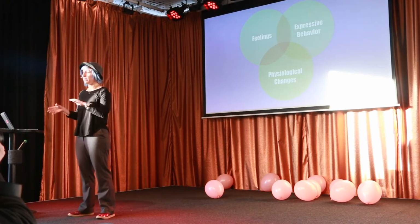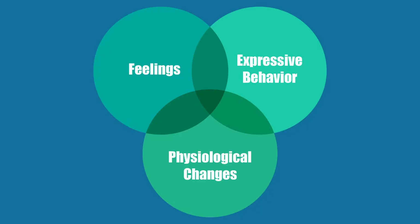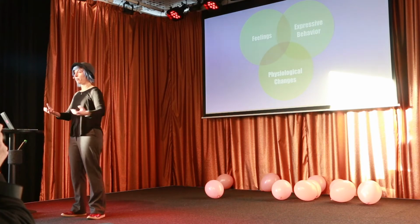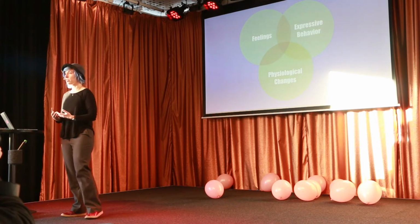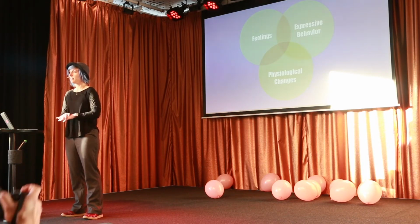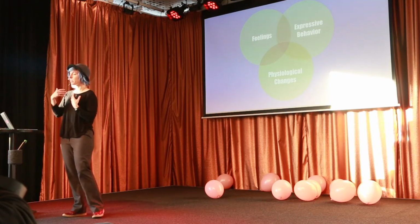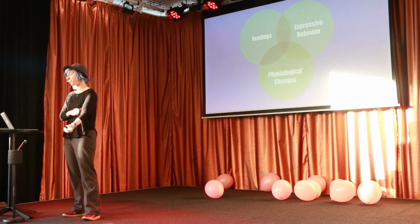Emotions are, in neuroscience, defined as a symmetrical composite of feelings, expressive behavior, and physiological changes. The interesting part of that is that most people equate emotions with feelings, which is not actually true. An emotion of fear consists of the feeling that your hormones trigger, together with the physiological change of your heart beating faster or your skin becoming a little bit more sweaty, together with the change of expressive behavior in your face, for example, showing fear, widening your eyes.